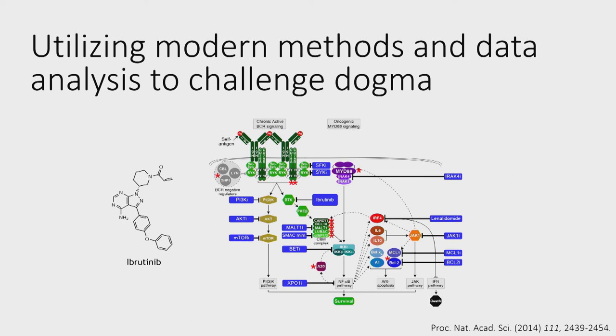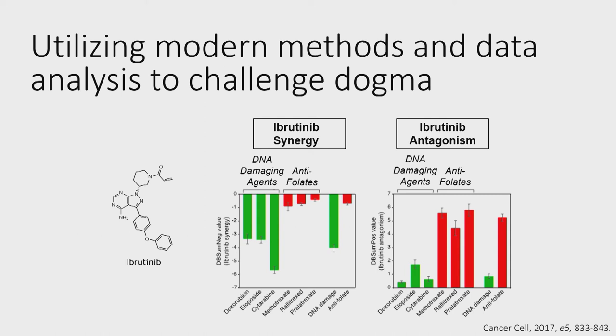We also noticed a number of synergies and antagonisms between ibrutinib and more classical chemotherapeutics. The bar charts represent strong synergy, on the left in green, between ibrutinib and classical chemotherapeutics like doxorubicin, etoposide, cytarabine. We also noticed a significant number of ibrutinib antagonisms with classical chemotherapeutics, most predominantly the anti-folate class, so drugs like methotrexate.